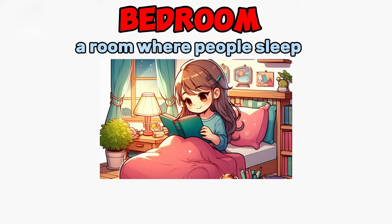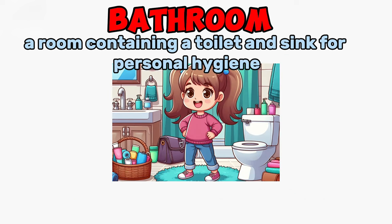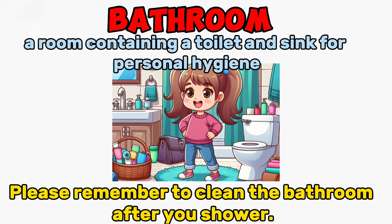Bedroom, a room where people sleep. Example, I like to read in my bedroom before going to sleep. Bathroom, a room containing a toilet and sink for personal hygiene. Example, please remember to clean the bathroom after you shower.